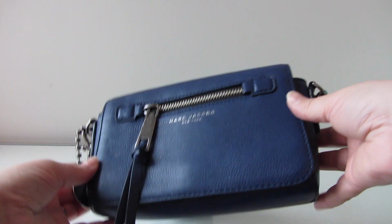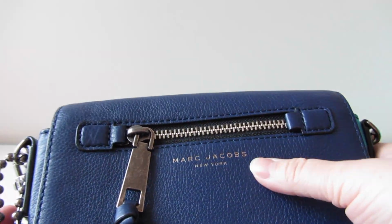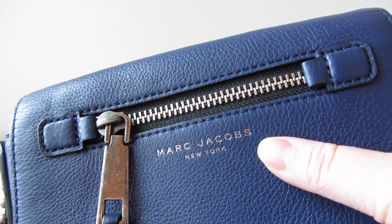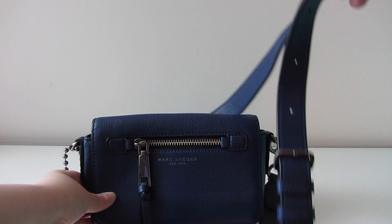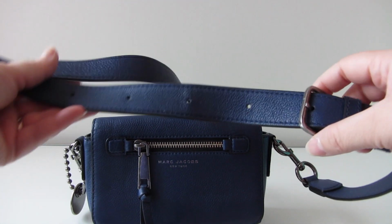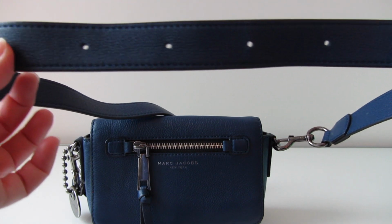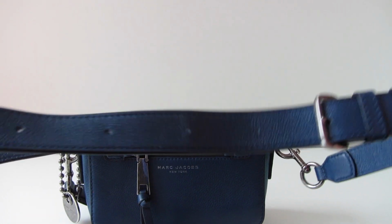So it is a blue Marc Jacobs bag, and you can see there that it says Marc Jacobs, New York. And it is a small bag. It has a strap, so you can wear it over the shoulder or crossbody. The strap is kind of like the belt style, so you can adjust it as you would like.